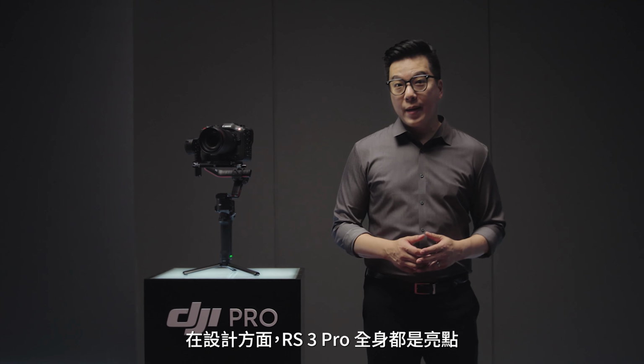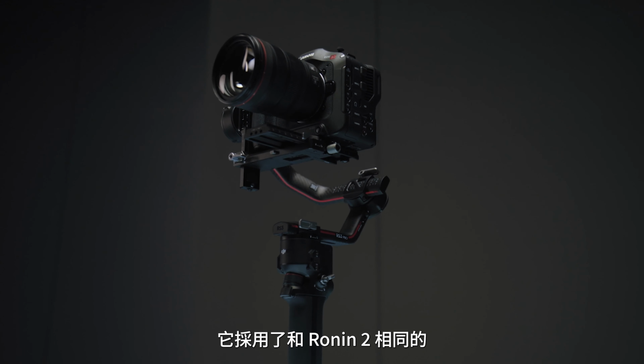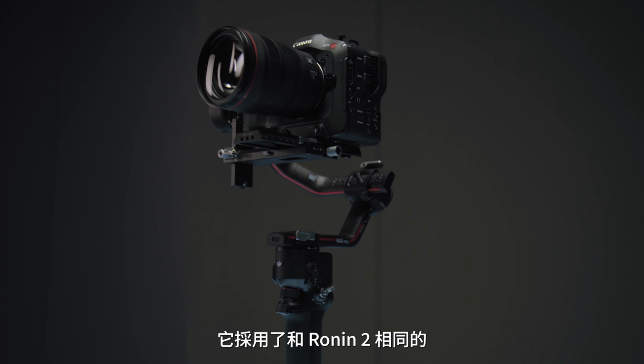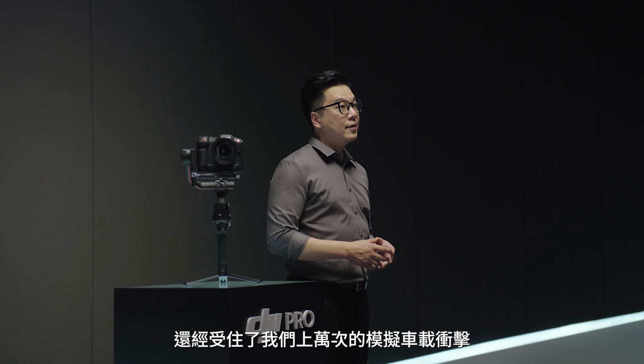RS3 Pro is jam-packed with notable design highlights. The RS3 Pro arms are constructed from layered sheets of uncut carbon fiber, just like the Ronin 2. This makes it lighter and stronger than the jointed carbon fiber material used on RS2. In addition, the device has withstood over 10,000 vehicle mount tests in our reliability lab.